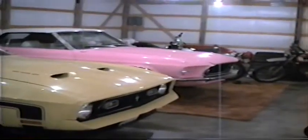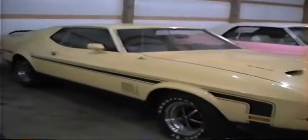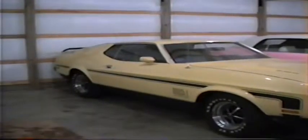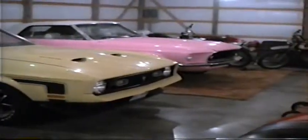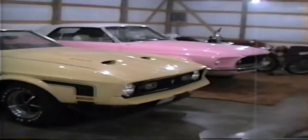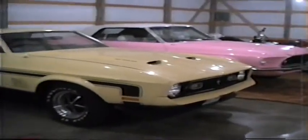And that's why I'm selling the silver one. I've already got two of these body styles, and I want to put the money in the 428 car. That's my intention. But like I say, I try to have as good a car, because there's an awful lot of bad ones out there, and you really got to be careful when you're buying something.